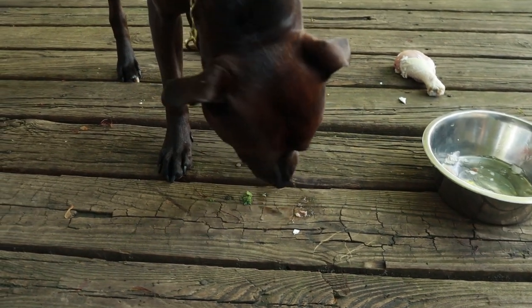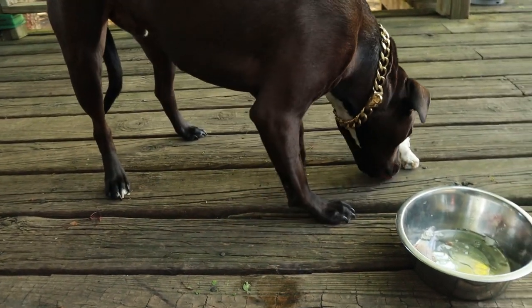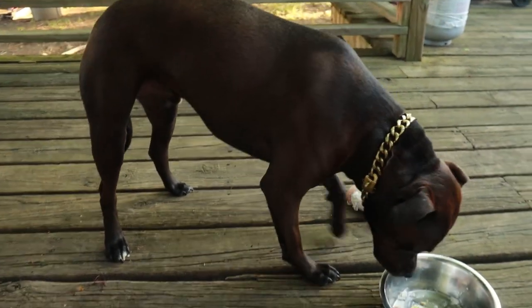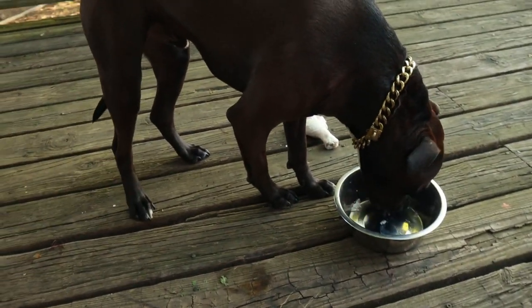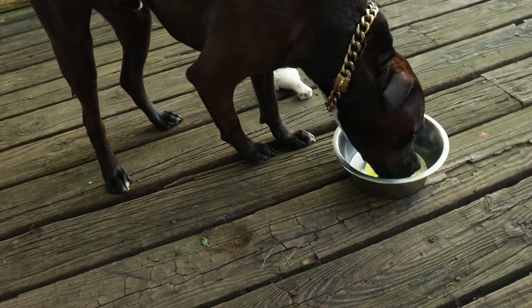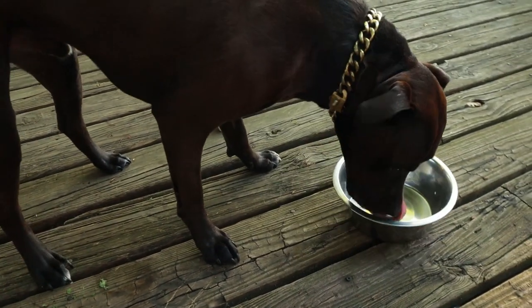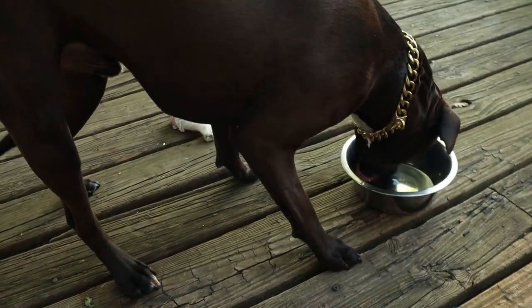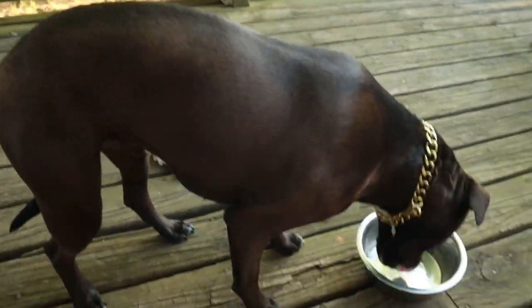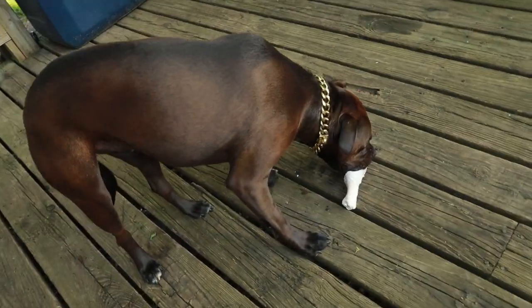Some of you guys may say, well, how many times do I give them an egg each week? Or every day? Like, how many? I usually give Argos a raw egg maybe once, sometimes twice a week. And he absolutely loves it. You can get the free cage eggs. Those are the best ones. And I like the brown eggs too, but I don't have any, so I just use the ones that I had in my house.